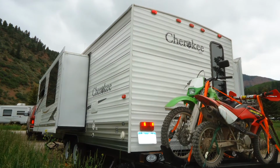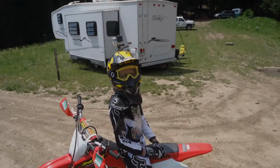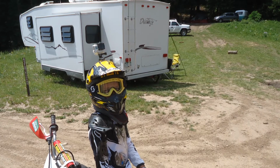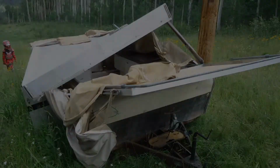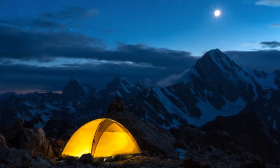To the south of Sylvan Lake State Park in the White River National Forest, there are opportunities for dispersed camping. As always, guys, use caution when you go down these forest roads. You don't want to get your rig into a spot that you can't get it out. You don't want your rig to end up like this abandoned camper we found. But there are those opportunities out there for dispersed camping for you hardcore campers out there.